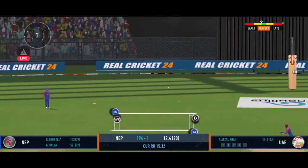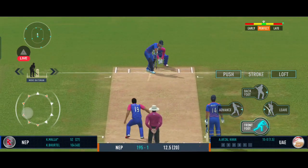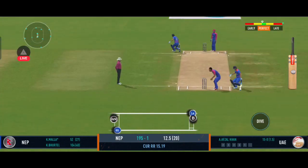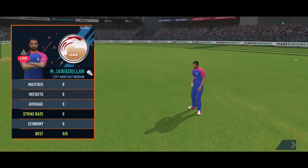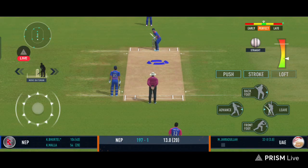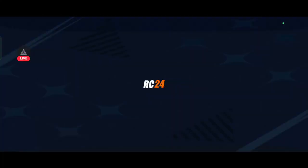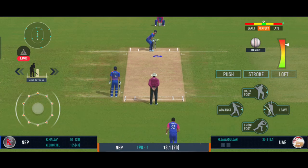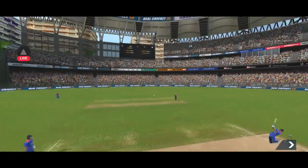Turned away for a single. Oh, he's thrown it wide. Well placed into the gap, possible two. Good shot for a single. Sweet timing. Lovely timing. Ball hitting the sweet spot.